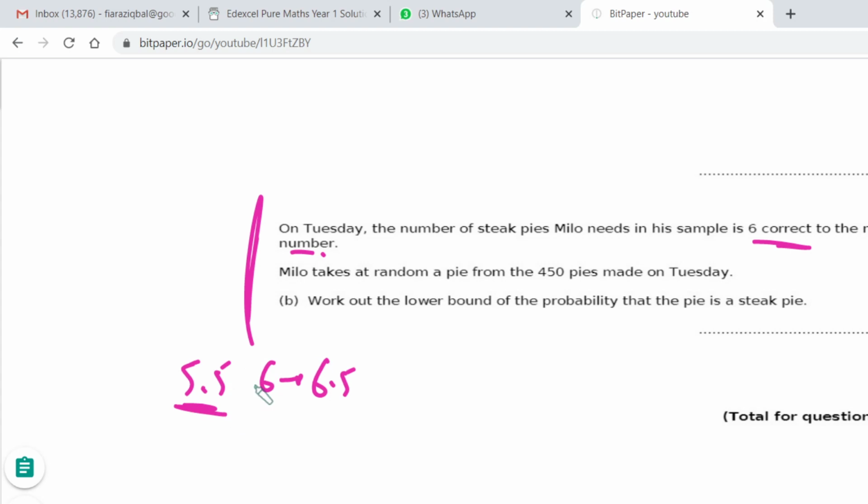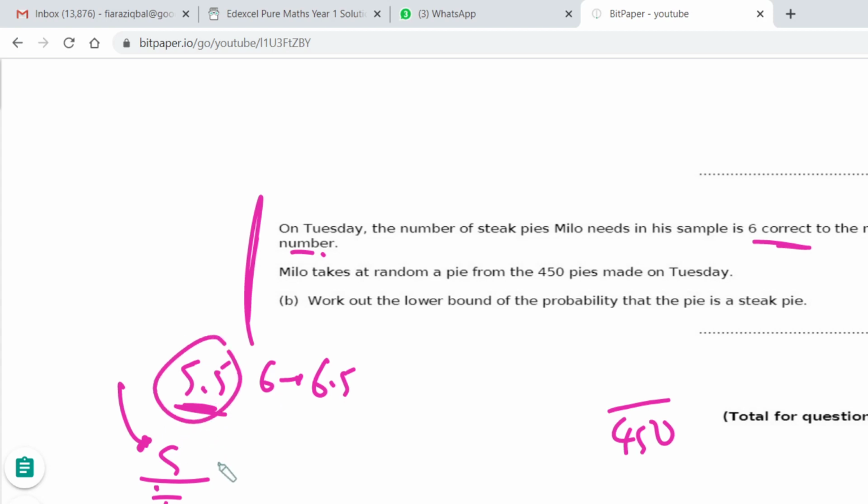And since it's a probability, it's going to be steak at the top and total at the bottom. Since I want the lower bound, I can't do anything about my total. My total's going to be 450 anyway, so the bottom part of my fraction will be 450. Because I want the smallest number, I want my top number to be as small as possible. If I wanted the upper bound of the fraction, I'd want my numerator to be as big as possible. So I'm going to pick my 5.5.